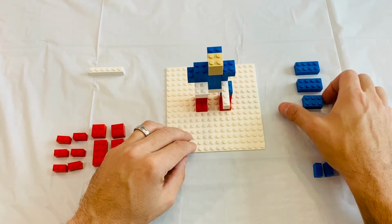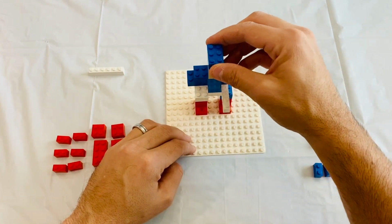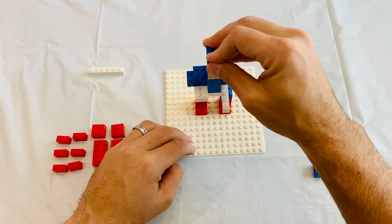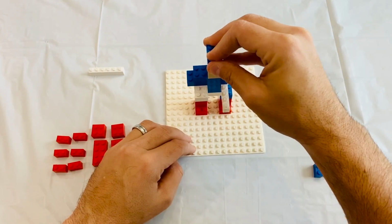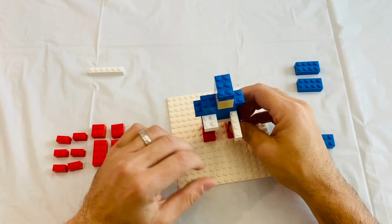Now for the top of Captain America's helmet, we're going to need one 2x2 blue brick and we're going to stick it right on top just like so. And now you have made Captain America's face and his helmet.